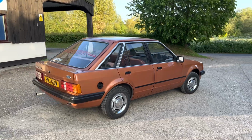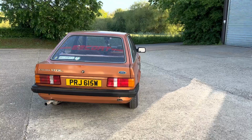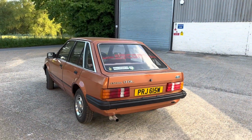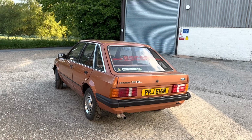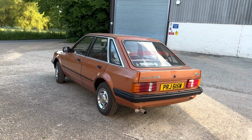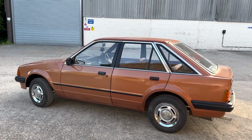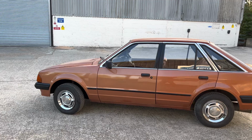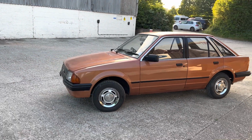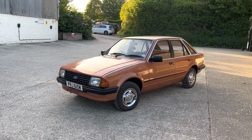I'm bringing you today an extremely early and particularly rare Ford, a car that would have been built in 1980 but registered in April 1981. Now, of course, this is the year that the Escort Mark IIs finished and the all-new front-wheel drive Escort Mark III was launched. So this is a very, very early Escort. In fact, it's probably among the first built.